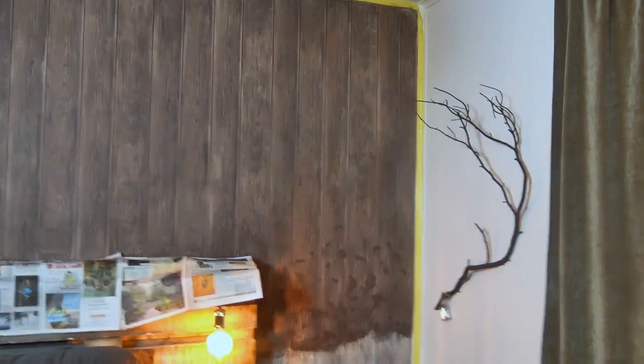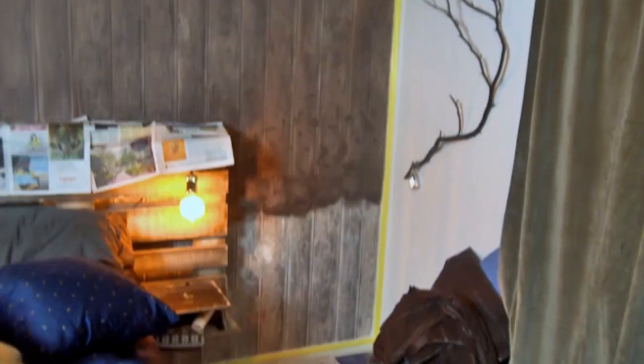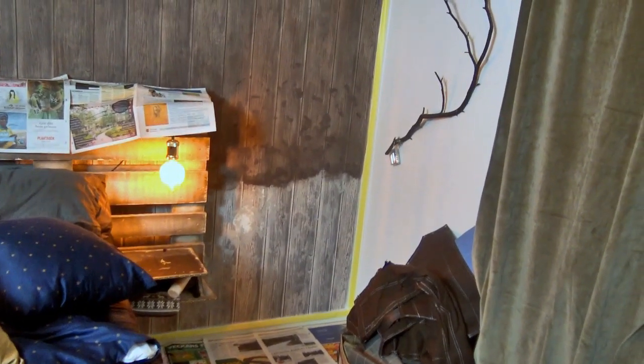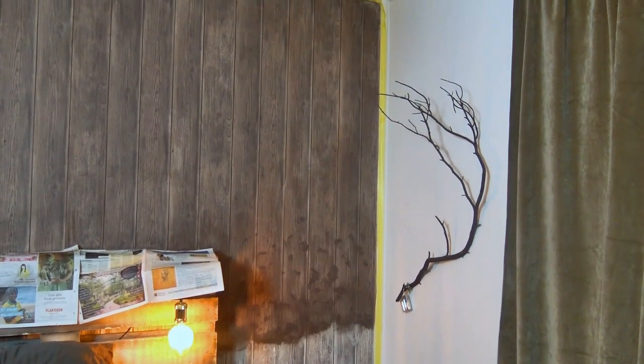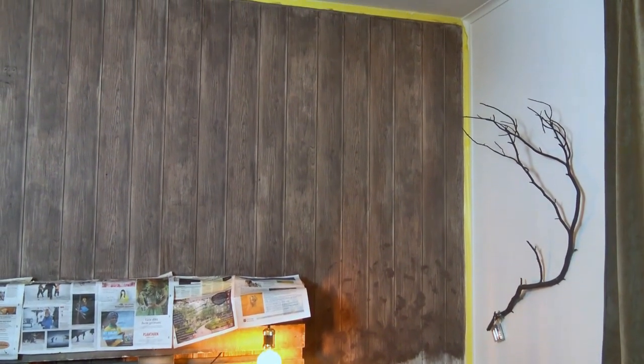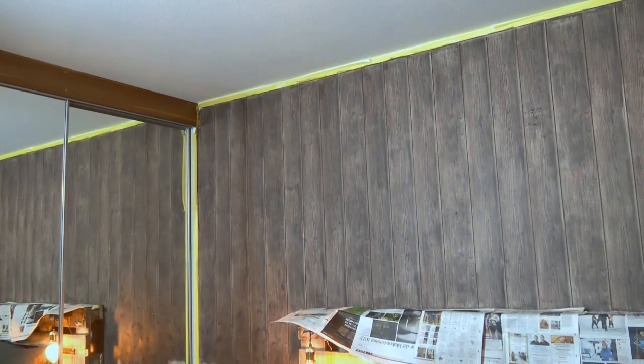I wanted to have a nicer contrast and also a deeper tone and more of a cozy look to this bedroom wall. And from time to time I'm looking at what the wall looked like before I started the paint, just to see the large contrast and the difference between before and what it looks like now, just to know that the wall is actually getting deeper and deeper in tone.